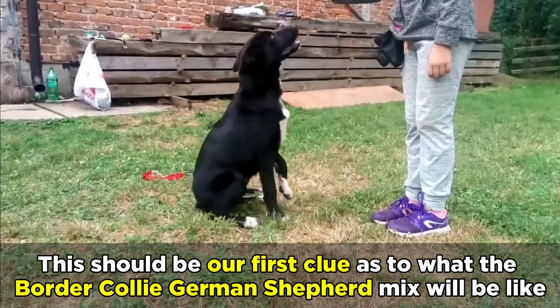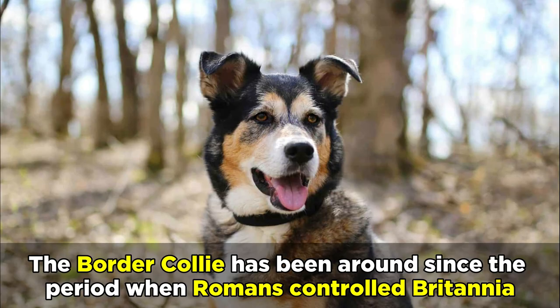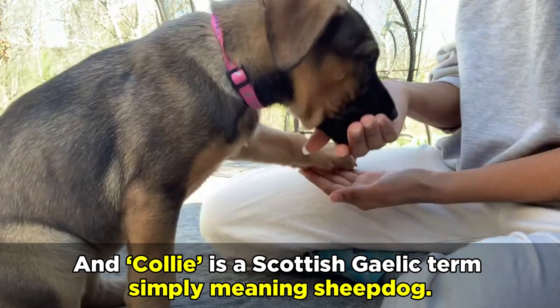The Border Collie has been around since the period when Romans controlled Britannia, and their name comes from their origins herding sheep in the border area of England and Scotland. And Collie is a Scottish Gaelic term simply meaning sheepdog.